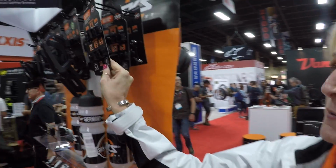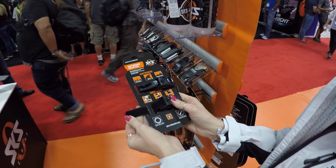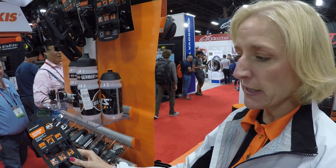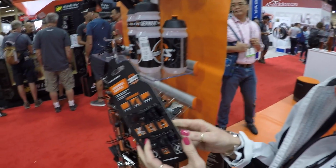Yeah, this is the Anywhere adapter. So this is a system, so it's also a Velcro system. It has this super fancy hook and loop system that's hook and loop on both sides. So you really can go long or short and trim it off. But you can mount bottle cages on with this thing.